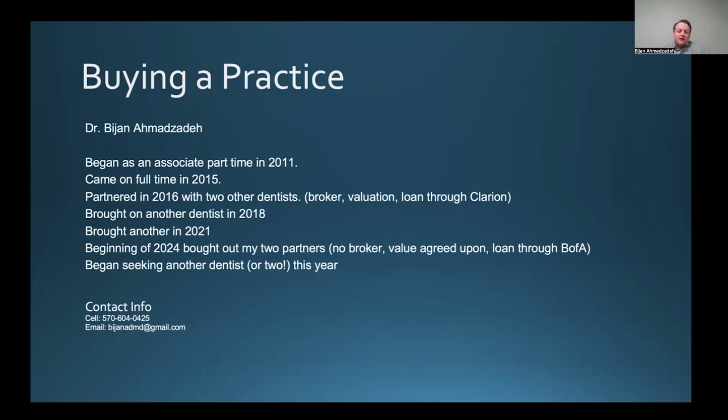Typically, there's a valuation done. Valuation is just what this practice is worth in any given market. Some of it's location, some of it's the growth rate of the practice. Often the selling price ends up somewhere between 55 to 80% of the prior year's collection, or the average of the previous 3 to 5 years' collection, somewhere in that ballpark. But it varies a lot based on a lot of different conditions.